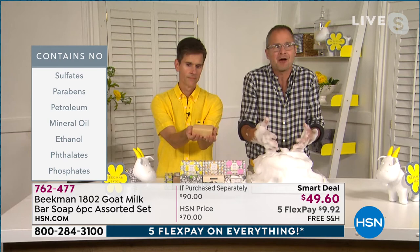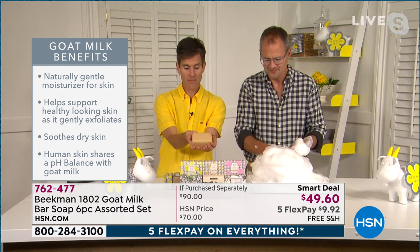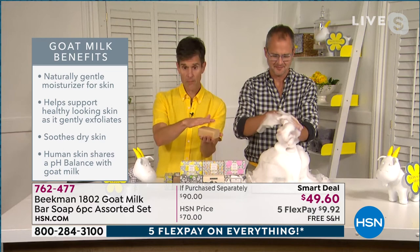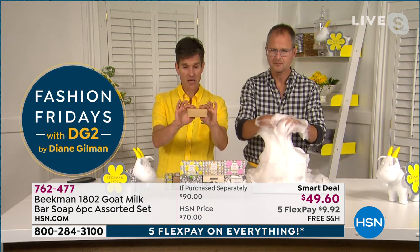And every bar, as we've said, is over half a pound, and every bar is triple milled. Now, what that means is that we first take all the goat milk, all the great ingredients, all the beautiful fragrance, we form the bar, and then we grind it down. And then we put more ingredients in, we form a bar, and we grind it down, more ingredients. We do that process 3 times. And the result is you get this super duper dense bar. And the reason you want that dense solid bar is because you're never ever gonna get that mushy sliver of soap.